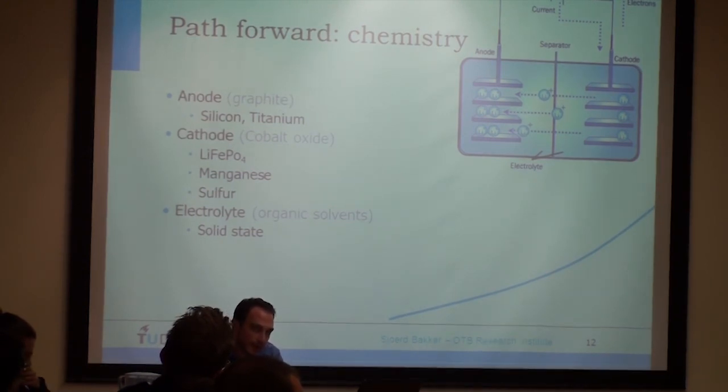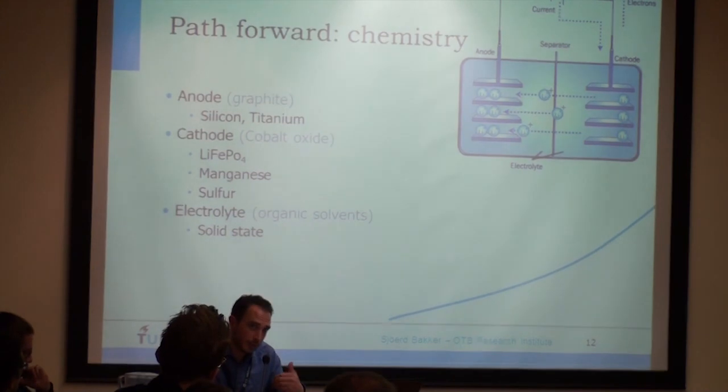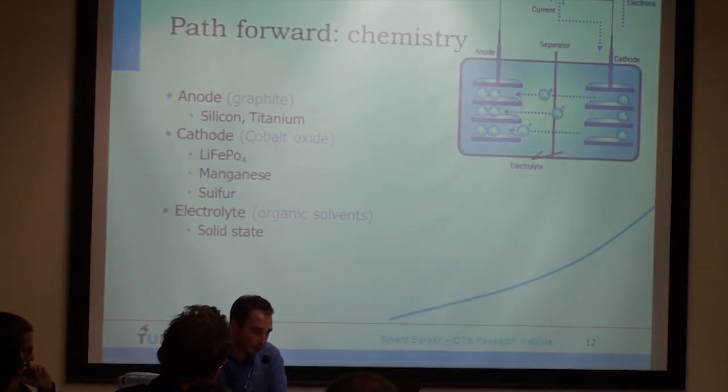And for the electrolyte, these are complex salts in organic solvents. These organic solvents are flammable, and this is the reason why sometimes accidents happen with lithium-ion batteries. So people are looking for solid-state batteries to increase the safety of these batteries. Not so much making them cheaper or getting to higher levels of capacity, but this is more for safety.